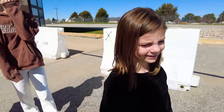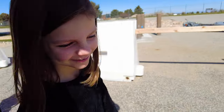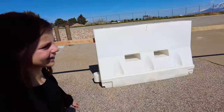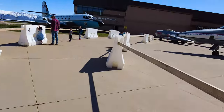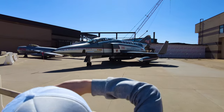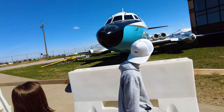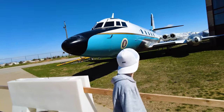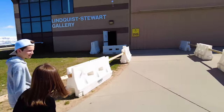You gonna tell me which plane is your favorite? Probably a small one. You like the little ones? Yeah. I think I like the big ones. Yeah, the giant ones. That one's really cool, huh? It's small. I think they've gotten really big. That's a really small plane, like a private jet.